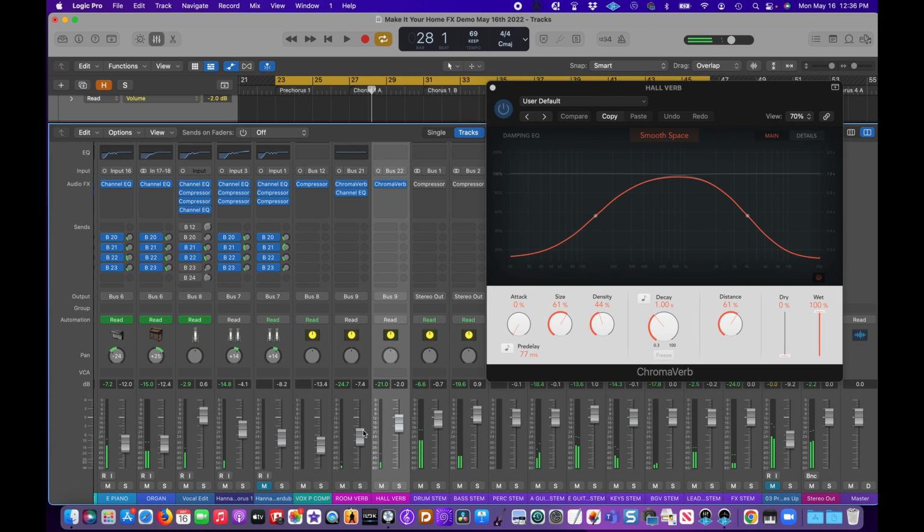Oh, that's so much better. I get the front to back sense with the room reverb, and I get the feeling of a tall ceiling or something going on over my head with the hall verb. And my short room reverb has no pre-delay. My hall verb, I've pushed out the beginning of the reverb with my pre-delay by taking it up 77 milliseconds. So now I've got them working in tandem. That means I can use less of one, but the combination of the two gives me an excellent result.